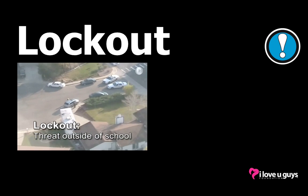Lockout deals with a threat outside of the school. A lockout could be the response to a violent person or incident in the community near your school.